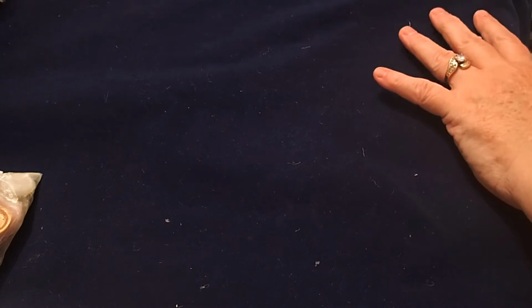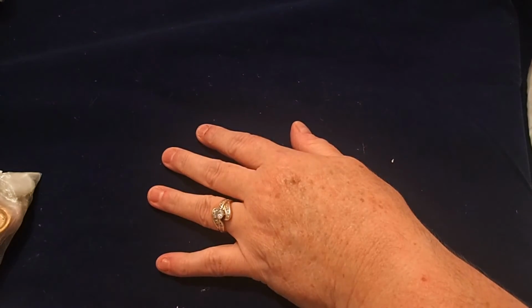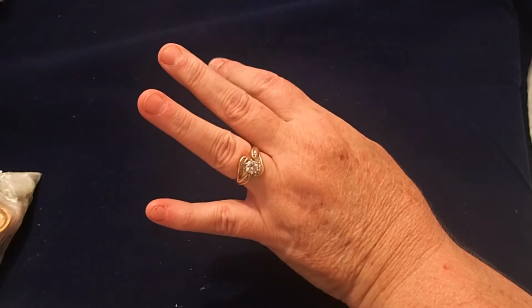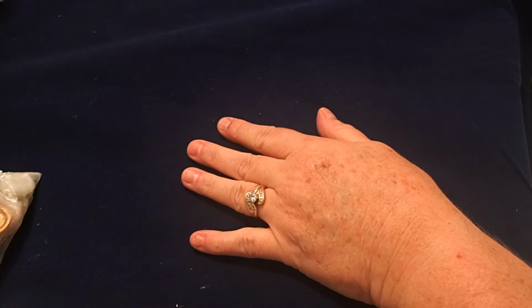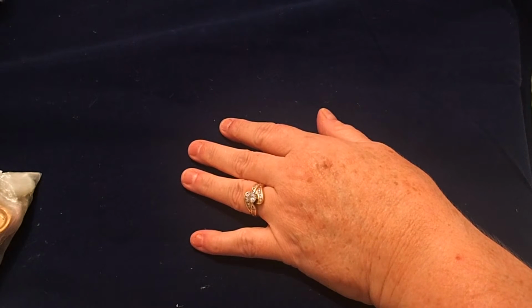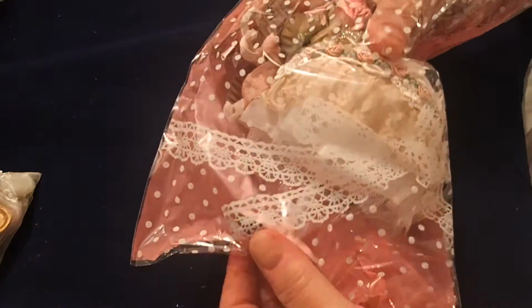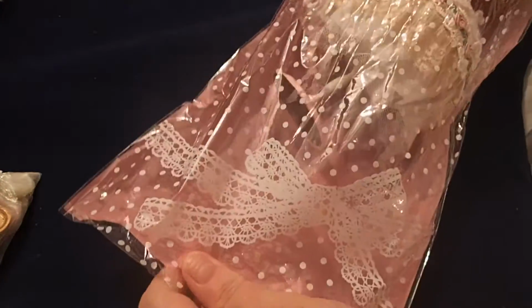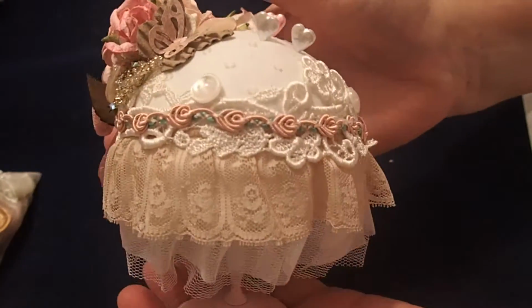And then finally, this was really hard, okay? I couldn't decide between the big box that Tammy made, the tower, the spindle that Diana made, or the pincushion. Well, the pincushion won out, so it was in this bag, a beautiful little bag. And here it is. There's one of her tags again. And this is her pincushion.